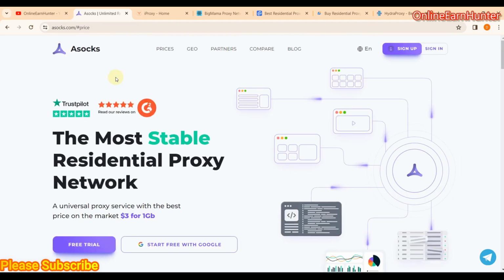Another thing, I decided to rank ASOX number one, they give you a free trial. For example, if you register using the link which I'm going to pin under the video description, you're going to get a free 1 GB of traffic, which you can use to test their services even before deciding to buy. That's a very good advantage, because you can test ASOX using the free 1 GB traffic which they give to new users. And if it works on your site, you can come back here and buy more bandwidth for your work.